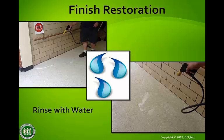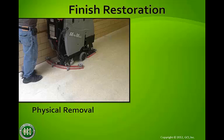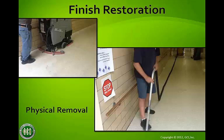And then what I can do is take my floor scrubber, and I can actually remove it. So what did we have there? We had our pH. We had some of the physical removal of abrading the floor, but now we're implementing more pH and removing that from the floor. And the only way to do that is with vacuums. You do not do this with a mop. You cannot do it with just a squeegee. This has to be vacuumed off the floor.